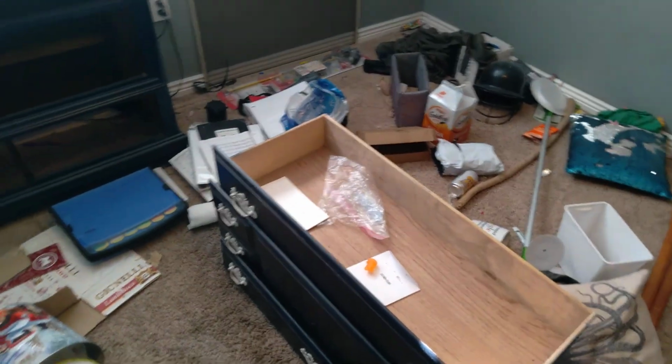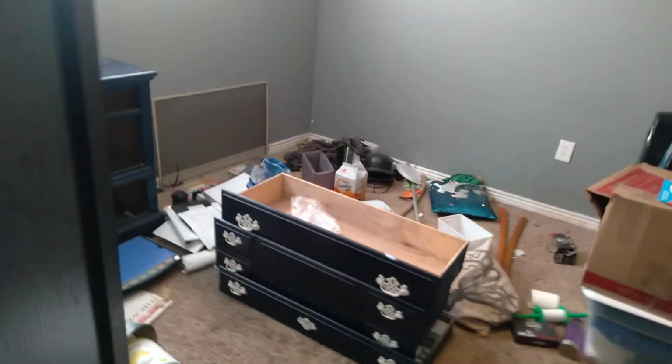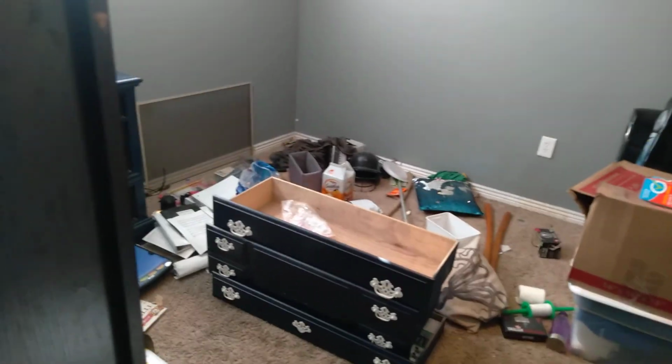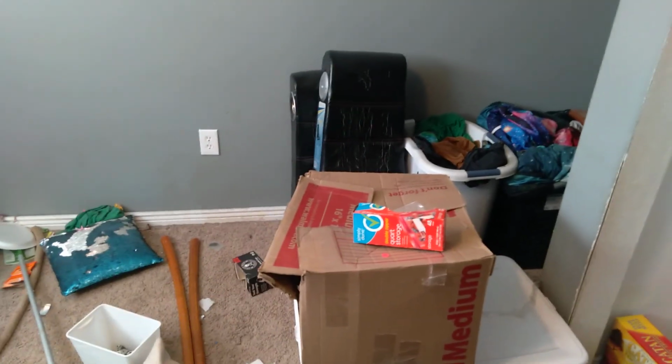Grabbing the last little bit in here. Looks like more than it is. It's scattered and mostly garbage. This was my son's room, the 17-year-old, and so I have to pack up his stuff and Matt's stuff because Matt can't do a lot with his physical conditions.